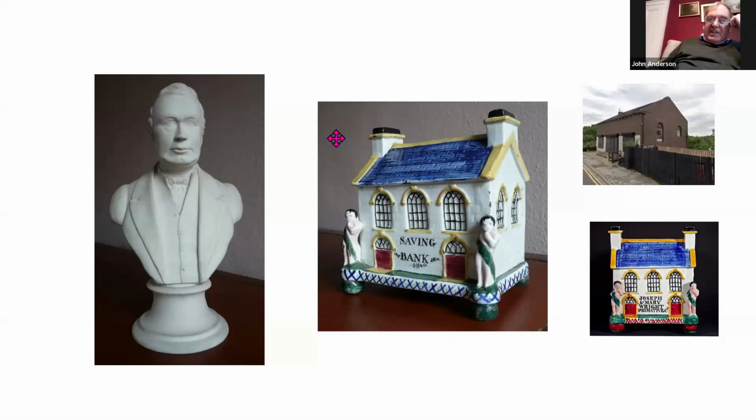The other item shown there is a portrait of a chapel. This is a money box, quite a well-known model, which is actually of the Wesleyan chapel in Bank Street, Mexborough, which the building still exists. It's not been a chapel, I don't think, since the 19th century, but it's been a shop. The little photograph at the top there is taken off Street View.